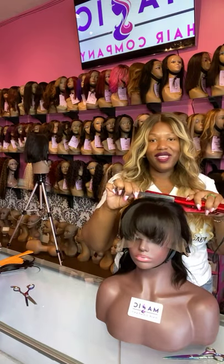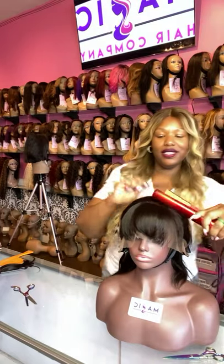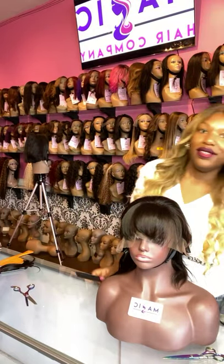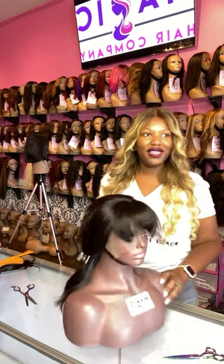And I really am loving this blonde wig that I've been wearing lately. What do you guys think? So, you know, I was loving red, now I'm loving blonde.